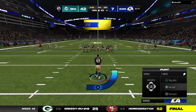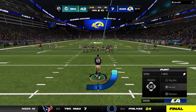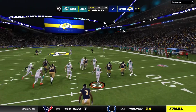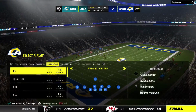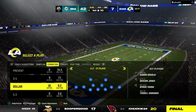Here comes the Rams punter now, as he's on to punt for the 4th time tonight. That'll be a 44-yard boot, just a yard on the return as he's covered up quickly. And they will take over 1st and 10.